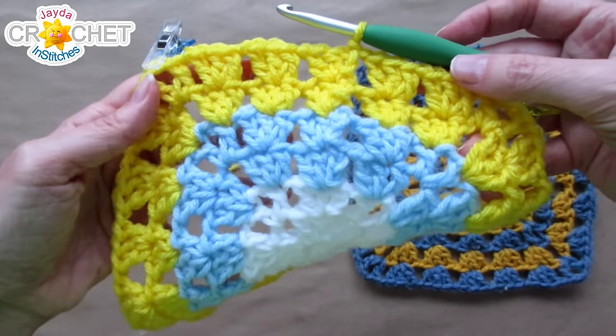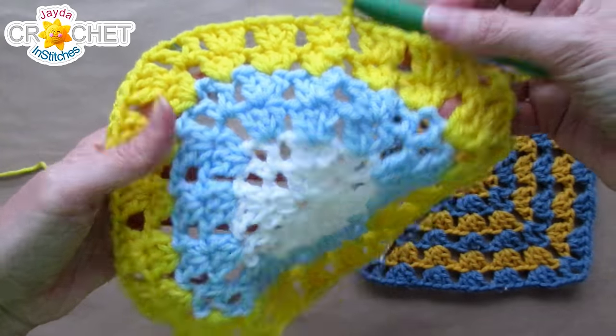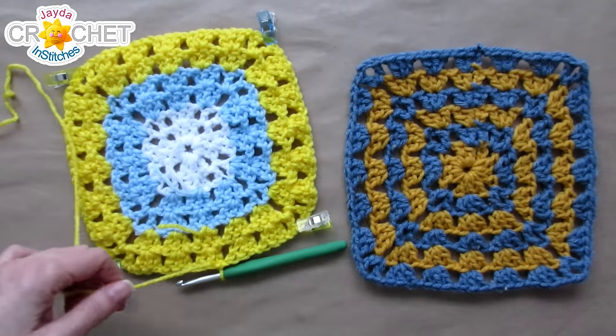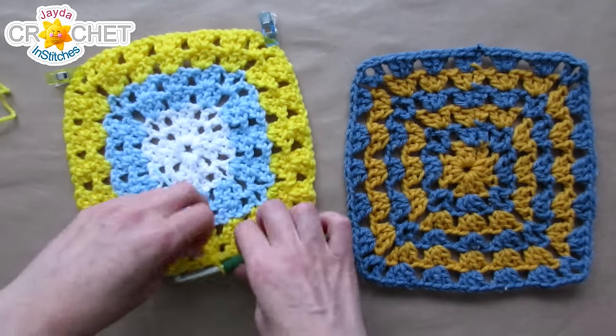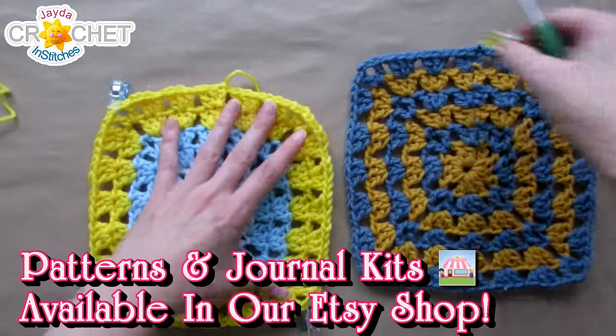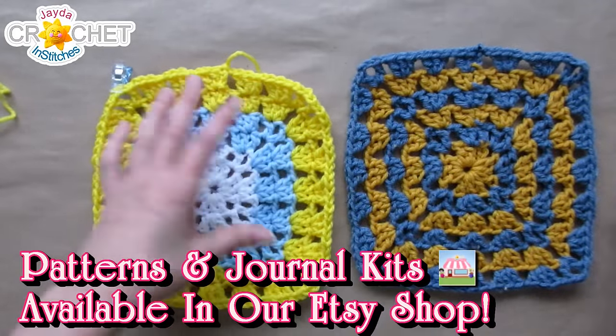So you can repeat rows 5 and 6 if you want to make these even larger. So this square does infinitely get bigger. It always continues to look nice. But we are only making 6 row squares. This will be 8 inches in diameter, or 20 centimeters across.